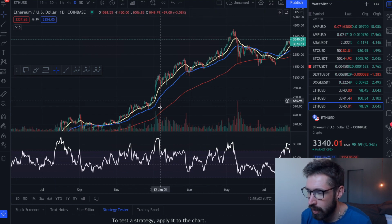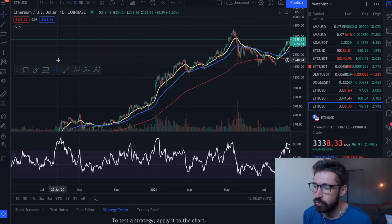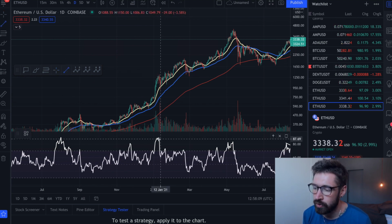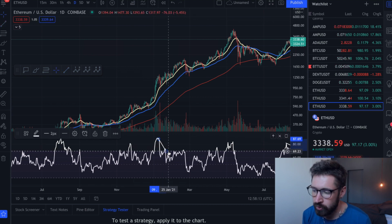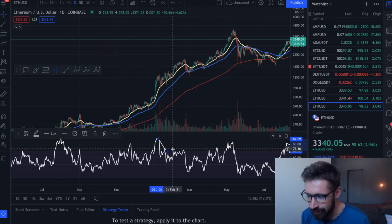All right, so we made a high right here, and the price continued to rise, and the RSI continued to fall. Now, if you saw this bearish divergence and you said, you know what, I'm not going to enter any trades here, basically you wouldn't have entered a trade from January 18th, 19th, all the way to basically February 20th.